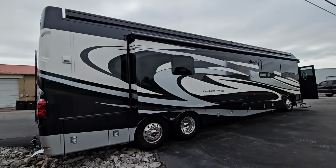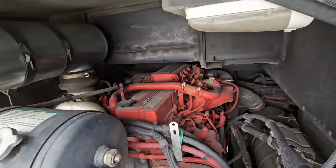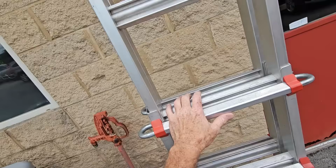But that was a quick look at this 2016 Dutch Star bunkhouse. I thought it was interesting. 450 horsepower Cummins turbo diesel, and I think about 95,000 miles on it. But check out this motorhome that I want to show you next.